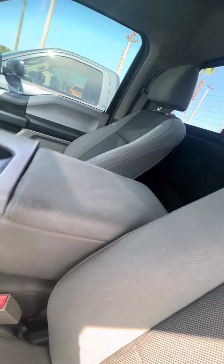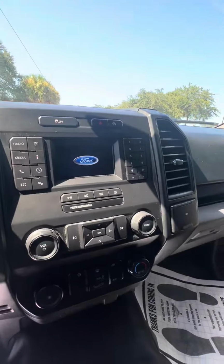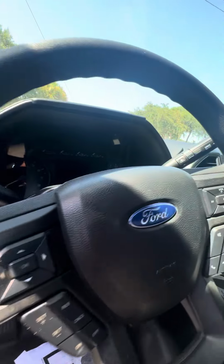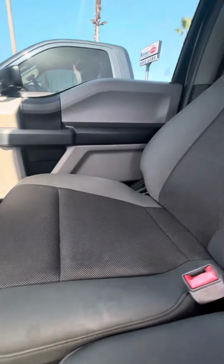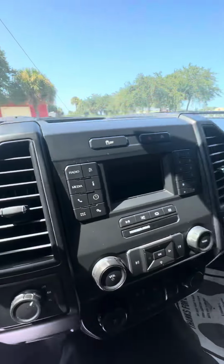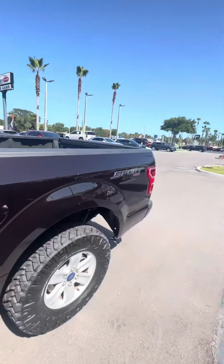All you have to do is lift up the armrest, add an extra person inside. Touchscreen, air condition, multiple phone chargers, cup holders, all-weather mat that runs through it, controls on the steering wheel, the passenger seats, no rips, no tears in the seats, no damage to the dashboard. Here's the vehicle.